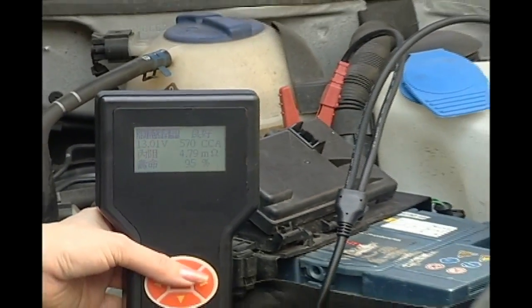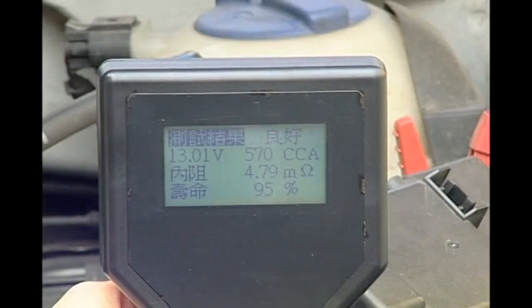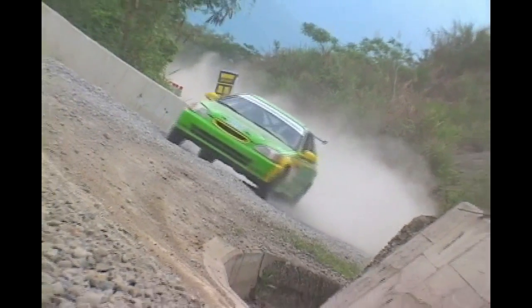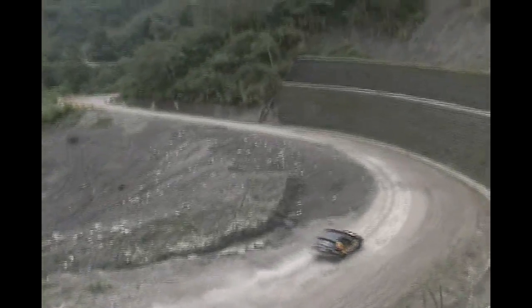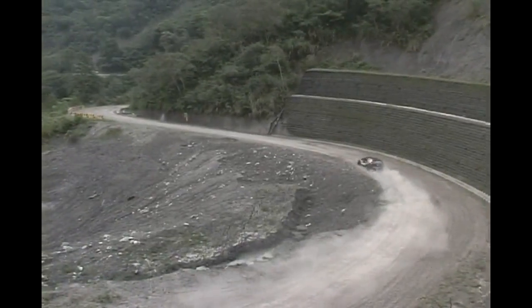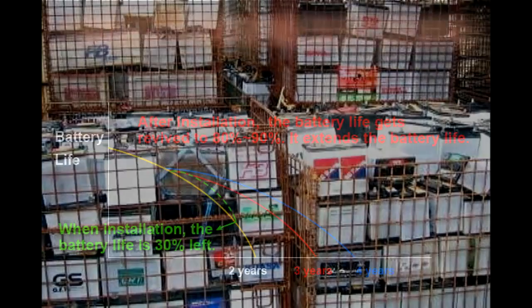F-16 Pulse King emits a high-frequency pulse that removes the sulfate deposits from the plates and returns them to the battery acid as active electrolytes. In this way, the F-16 Pulse King can extend battery life up to 2 times and maintain the battery in good condition. Double feature.